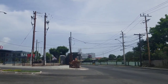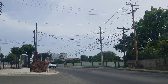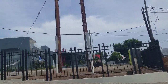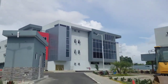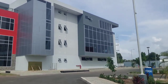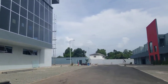Today we're going to take a look at this new plaza that's being constructed on Red Hills Road. Looks like it's almost finished, so we're going to take a quick tour. The gate is open, and today is a Sunday, so the place looks kind of empty. So we'll take a quick tour. Looks like a very nice plaza, very spacious. Very nicely done.